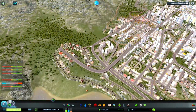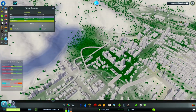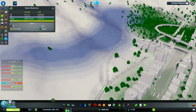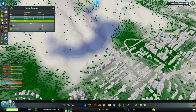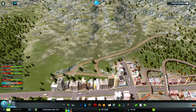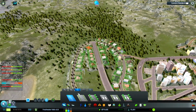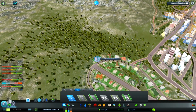So, in my expansion of the city, I did notice that we have some natural ore right here in the side of the mountain. That might be my next area of expansion to get some industry going. Let's kick things off for this industrial mining section by pulling this 6-lane avenue over to that area.